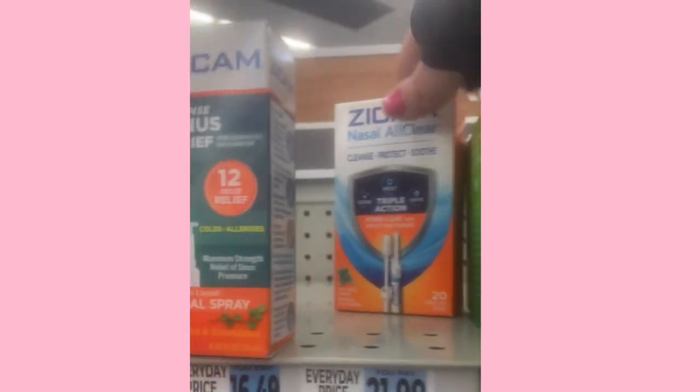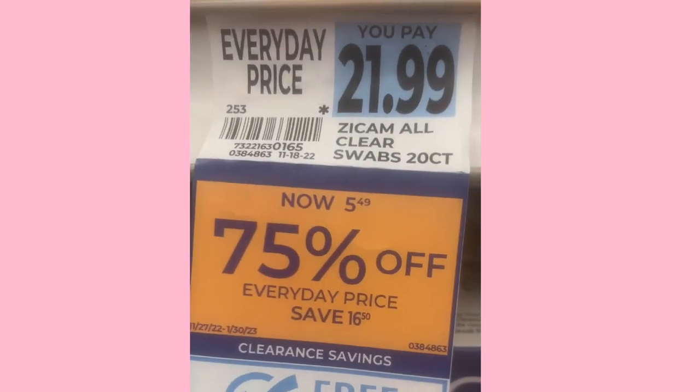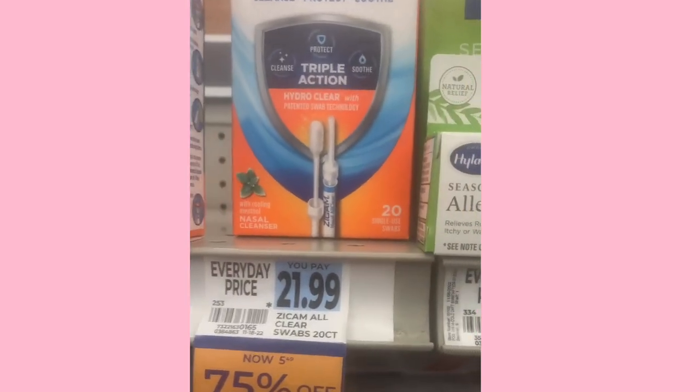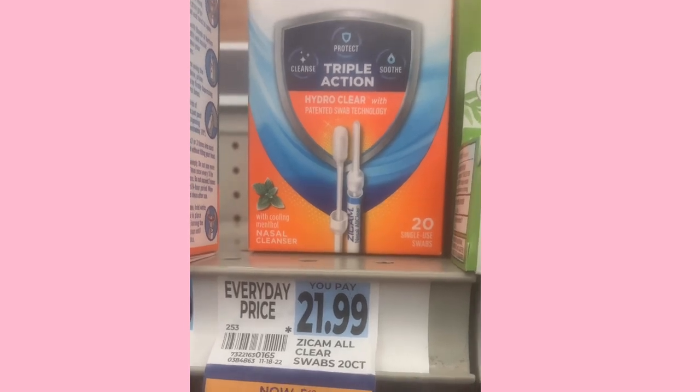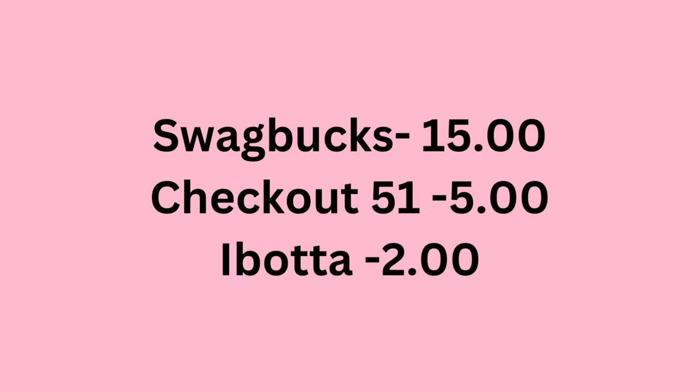Check your clearance aisle. That's where I found these Zycam at $5.49. There's a dollar rebate for each of them on Ibotta, plus there's still the $15 rebate on Swagbucks. Okay, I just got out of the store. You guys, you really gotta check your clearance for the Zycam.